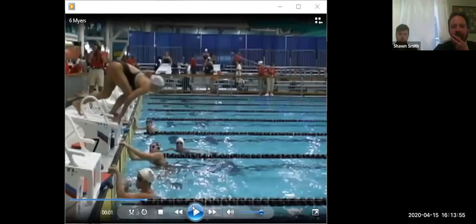We're gonna keep moving. Next one is actually going to be Whitney Myers. Whitney was a really, really strong collegiate swimmer and did pretty well internationally as well. But we are just looking at starts. So this is an excellent, very similar view. Great look at her leg position.